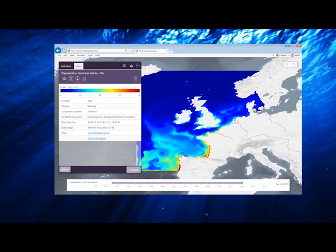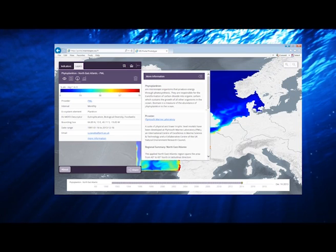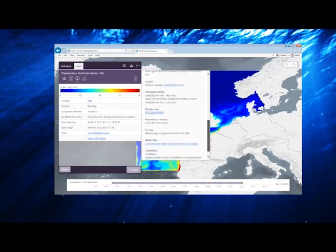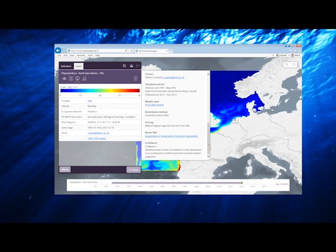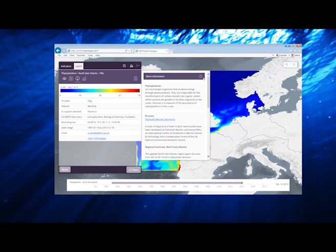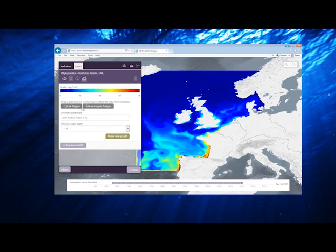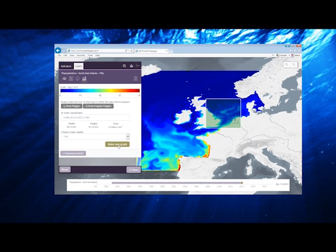We can also look for more information about the actual data, such as who provided the data, a background summary of the region, contact details of where I can get further information, and details of the models that we used and their skills. And very important is the level of confidence that the data providers have in their data. Now, I might want to compare what's happening to the nutrients, and to illustrate this, I'll use another feature of the portal and build a graph for what is happening in this smaller region here.